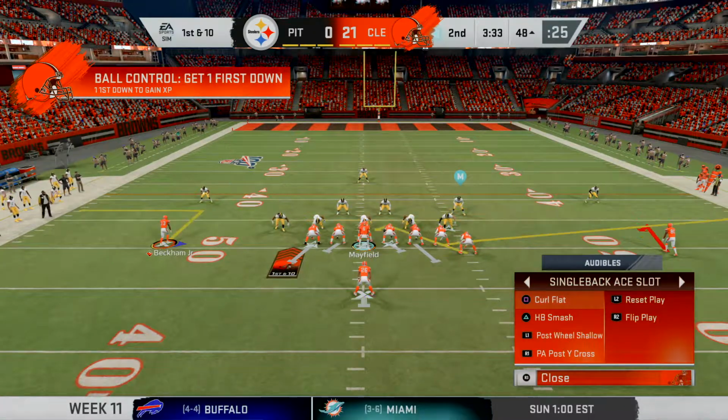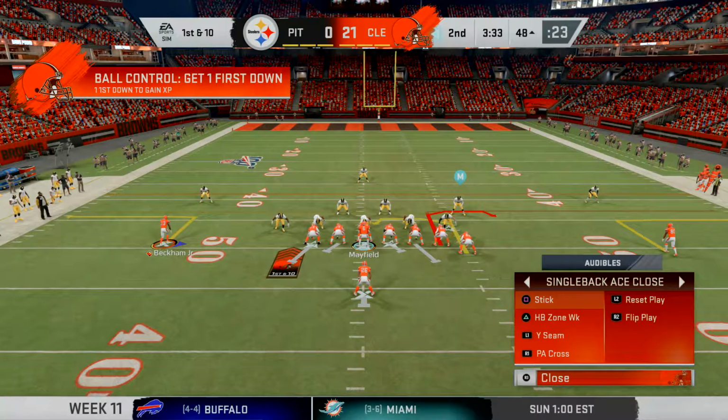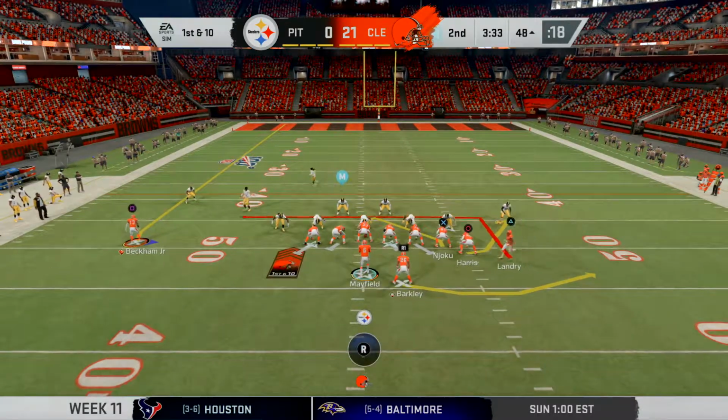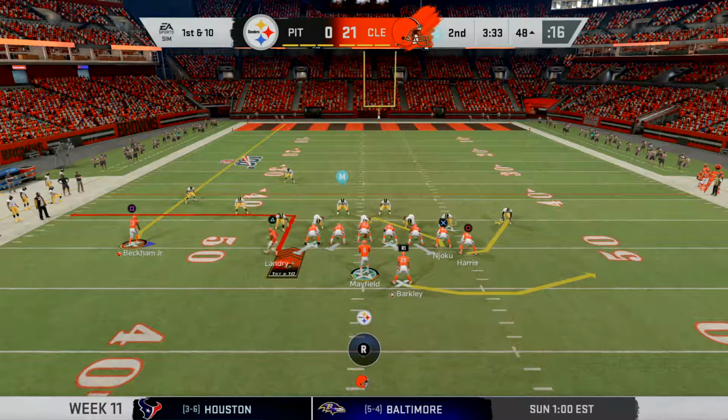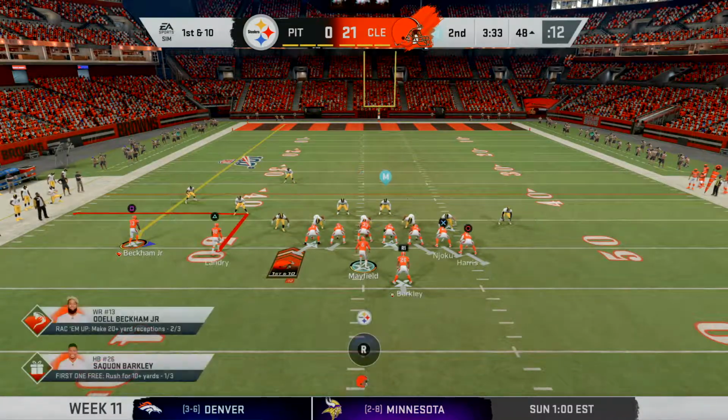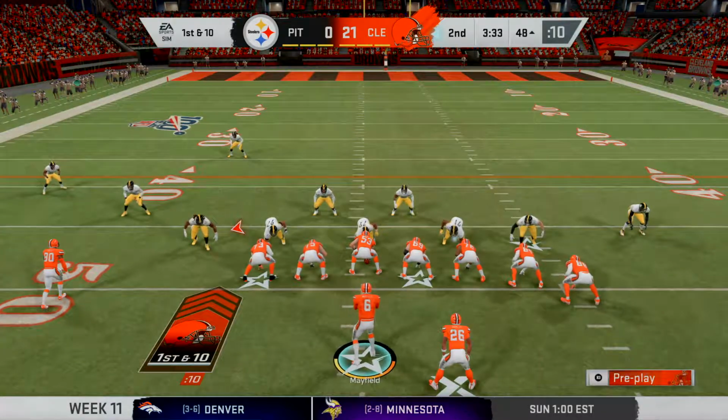Watch the ship. Watch the ship. Hey, watch the ship. Watch the ship. Real. 98. Watch 98. 98 to the mic. Squeeze, double. Watch 98. Watch 98. Alert! Yeah. Check three.